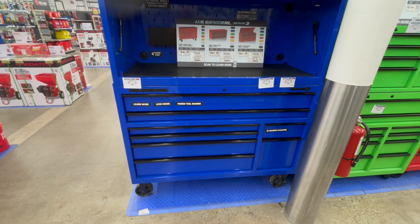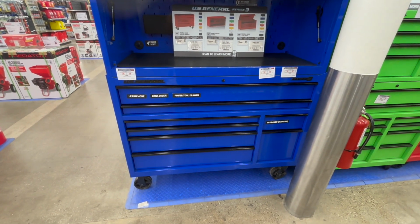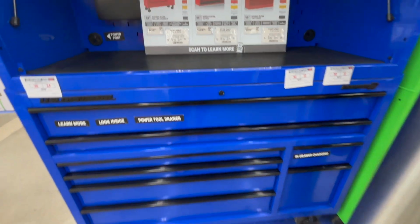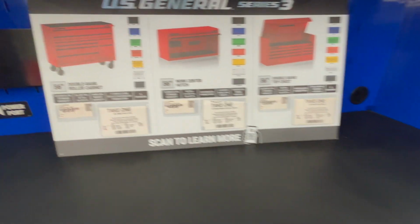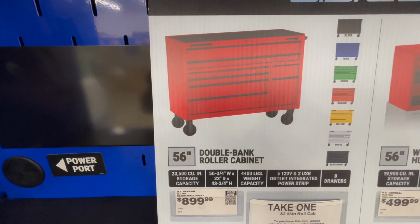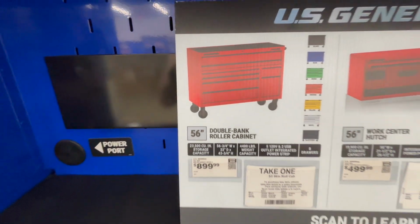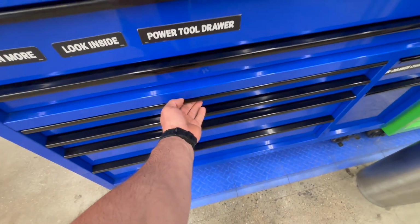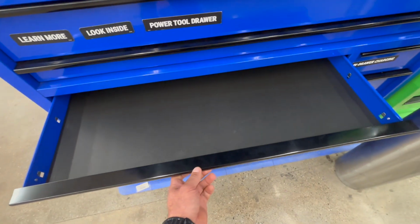All right, so next up, we got the 56-inch US General roll cab. Regular price on this is right around $900. So we take 20% off on that. You'll get about $180 off, bringing the price down to $719. Everyone else, 15% off is going to be right around $134. And that's going to bring the price down to roughly about $765.